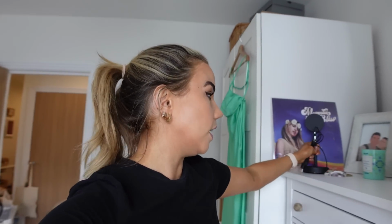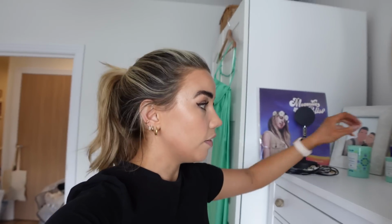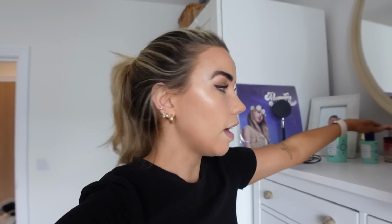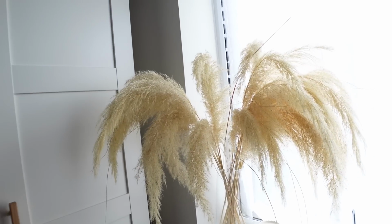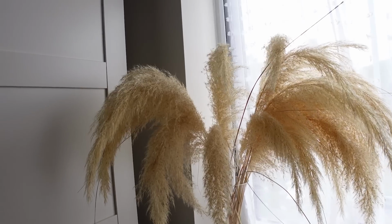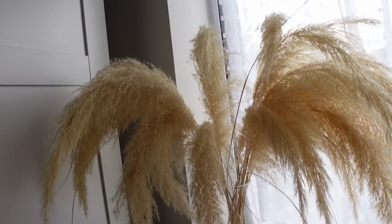And I randomly came across a PR package that had this, which I think is one of those sunset lamps from TikTok, but I'm not sure, so I'm going to leave it here and find out. It also came with a vinyl, which is great because I do have a vinyl player, and a really good smelling fragrance. This is the Juliet Has a Gun Magnolia Bliss. It's very summery, so that and the Acqua di Parma Blue Mediterraneo I think are going to be my summer scents. Before anyone asks, which I know someone will because I get asked all the time, this pampas is actually from my grandma's garden, so cute, it's a little bit of her, so every time I see it I just think of my grandma.